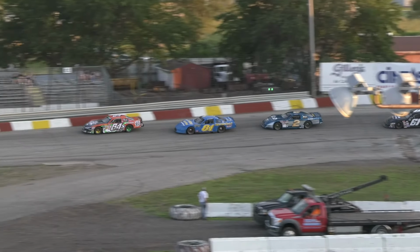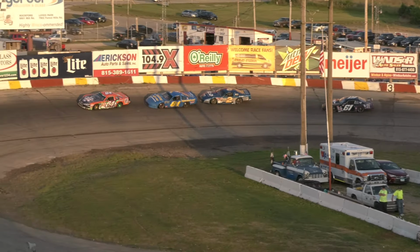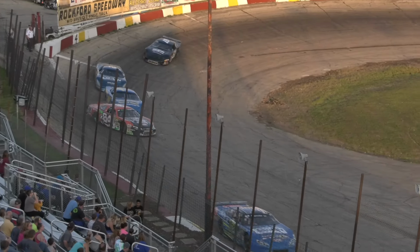Yeah, Max Kaler had a lot of trouble last Saturday night. Definitely having engine problems. Hoping they figured it out. Switched engines. They spent about, I don't know how many hours.